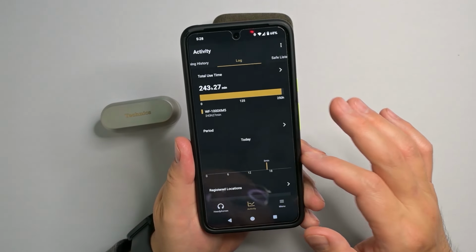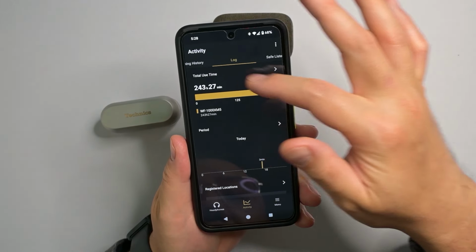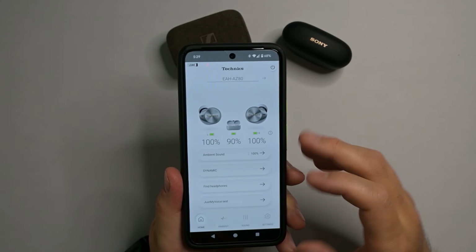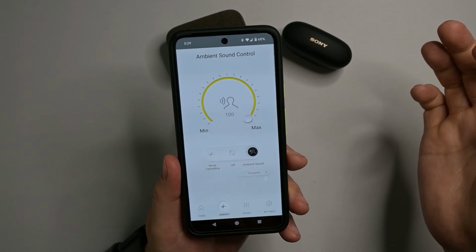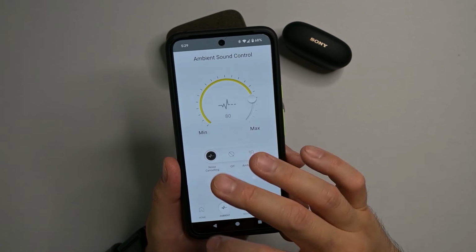One thing I do like about the Sony app is it does keep track of your use time. Kind of cool, I guess. Now, one thing about the Technics app is it is feature packed. Here's your ambient sound and noise canceling control here. It's got a little slider. You can also turn it off if you want.